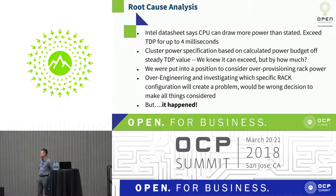It's well known now. The cluster power specification is based on a calculated power budget off of the TDP value off the data sheet. So we really didn't know how much it would exceed. You have to keep measuring it, see what the value would be and figure out what the average would be. So we had this position.